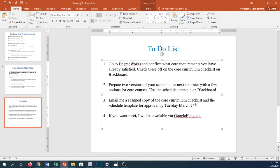Or if there's some bigger problems, you might get an email saying you've got to fix these things. Email me back a revised version, or we have to meet on Google Hangouts because we need to talk about some things. But the ball will get rolling for that on March 24th when you send me everything. So if you want to send me things earlier, that's totally fine. You can get this knocked out before spring break and have your hold removed, and you'll be all ready to go if you like.